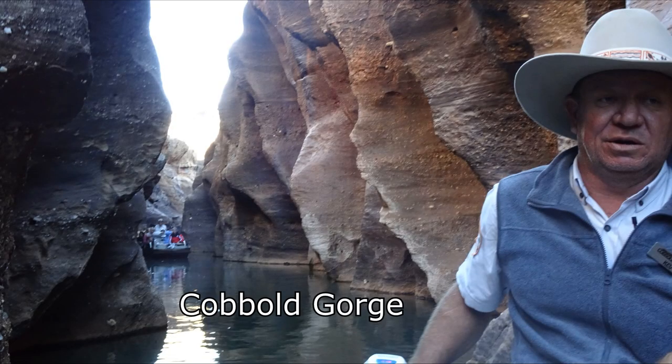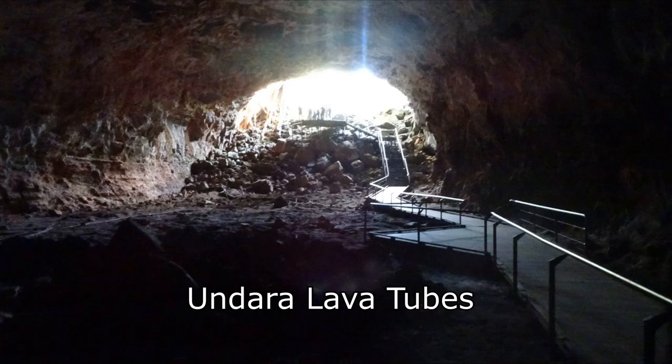After visiting Croydon, and as part of this tour, we also visited the spectacular Cobalt Gorge near Forsayth and also the Undara lava tubes near Mount Surprise.